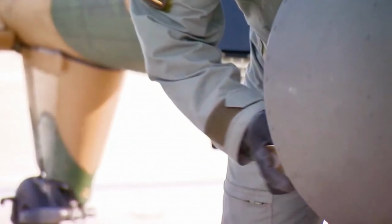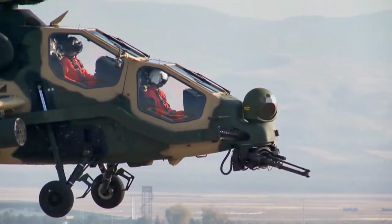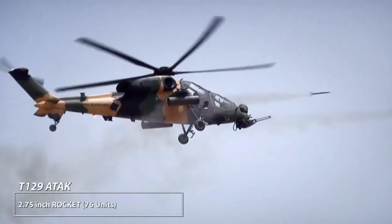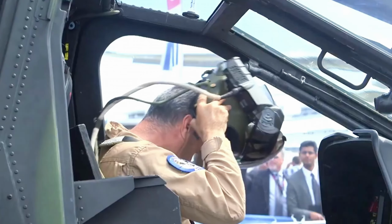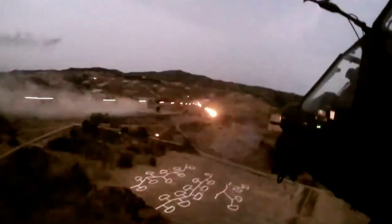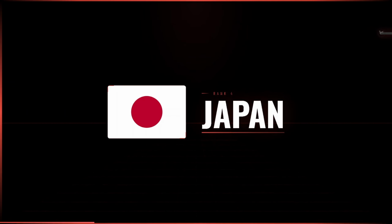It doesn't. A mast-mounted millimeter-wave radar called MILDAR handles target tracking, and underneath all that, there's a full self-defense package, laser warning receivers, missile plume detectors, digital helmet-mounted tracking, and an onboard electronic warfare suite. The whole thing is integrated, not bolted on, flies at 278 kilometers per hour, and is built for deep strike missions and armed reconnaissance. Japan's contribution is quieter, literally.